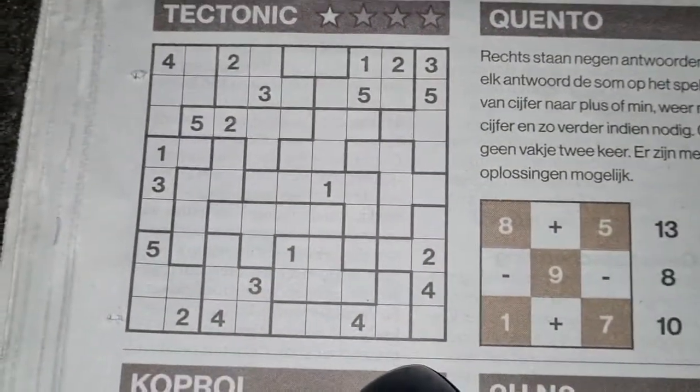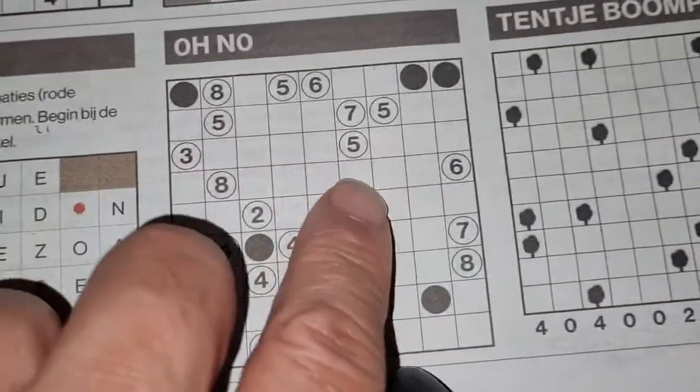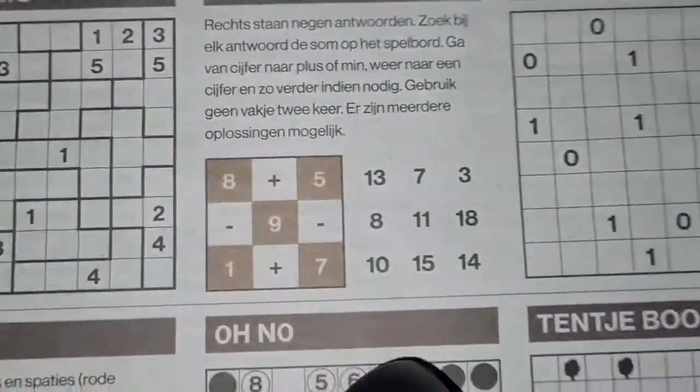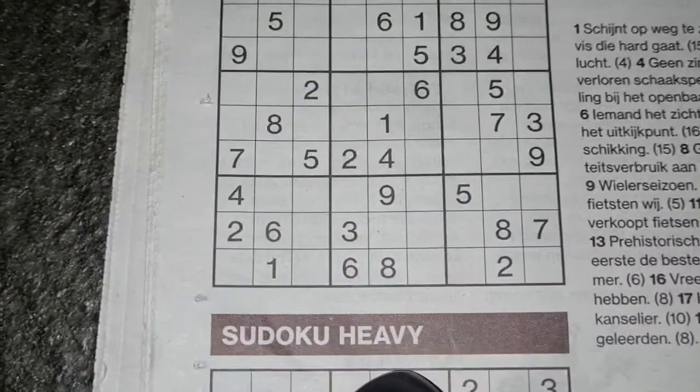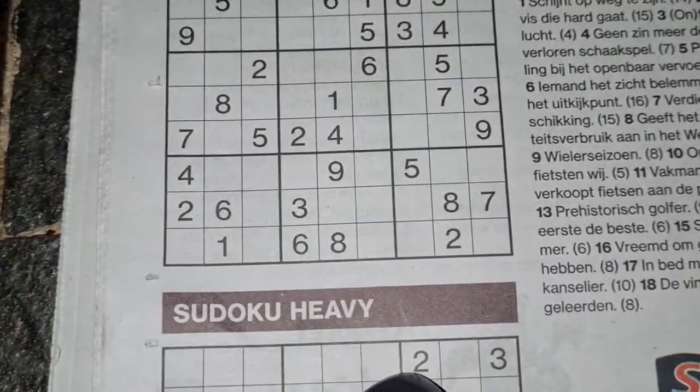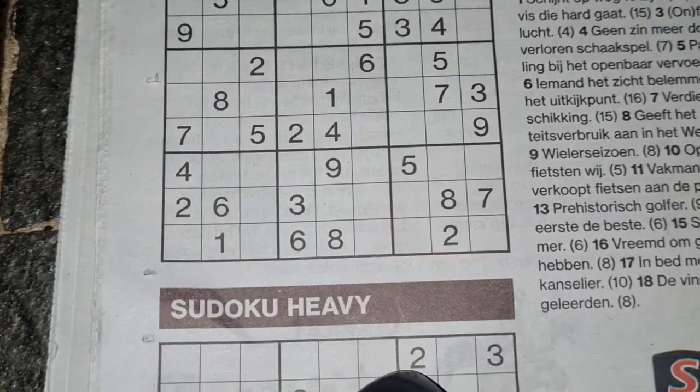Then we have a binary and a Tectonic with one star. And those puzzles, I'm not interested. Six extra puzzles. Half of them I will solve. And also these two regular puzzles. So five puzzles. And the news of today.